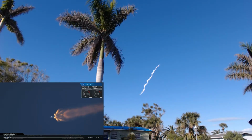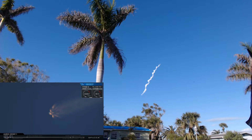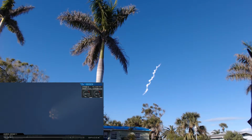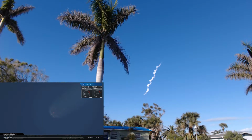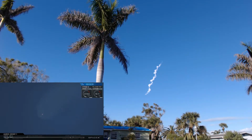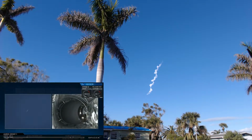Coming up about 30 seconds from now, we're going to have a few events in quick succession. The first stage engines are going to cut off. Recovery vessel has AOS. The two stages will separate, and the second stage will ignite. You can see the plumes fading away as the rocket is getting out of the atmosphere. Trajectory is still looking good, and those three events, main engine cutoff, separation, and second stage ignition, happening right now.